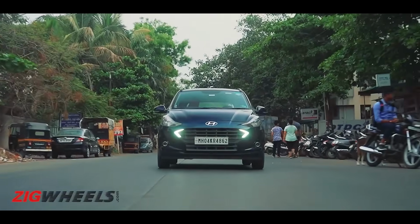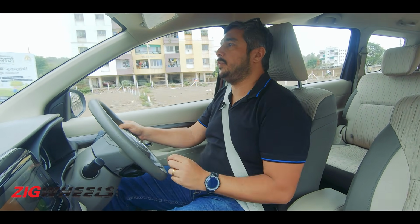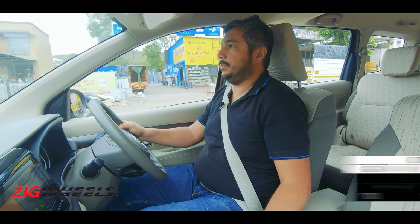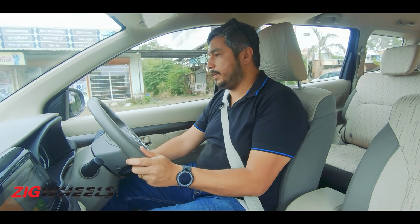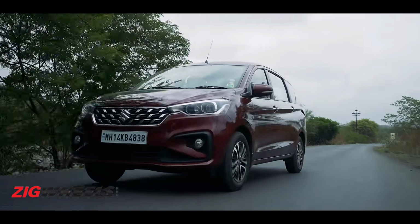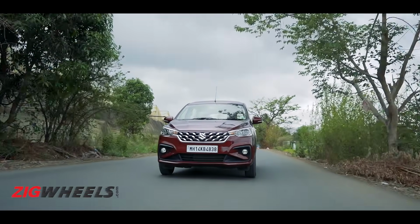When we spoke about the Nios, the Tigor and the Tiago CNG cars, we did notice that there was a slight, very imperceivable difference between CNG and petrol power when you're driving in the city, be it for quick overtakes, closing a gap on traffic, or overtakes on the highway. With this larger 1.5 engine though, that difference is even smaller. So switching between petrol and CNG doesn't really make a difference. Now we've tried that with 2 up, 3 up, an incline as well, and you can't really tell much of a difference well from the seat of your pants.